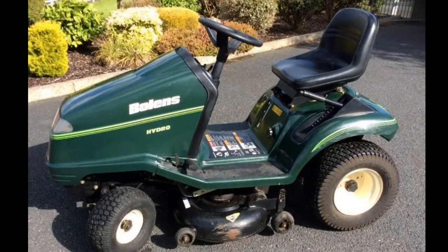This was my next ride-on I got. It was a Bolens LTX 14 horsepower hydrostatic. I bought this off of eBay. I won it quite cheap, I think £230 or something, and this was probably about 9 years ago. The bonnet was always cracked, but I managed to get another bonnet for it, and it was a mulching deck, and it was quite a good ride-on until the drive started to slow in the end.